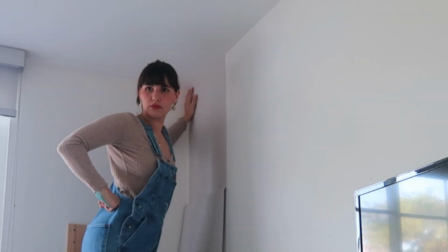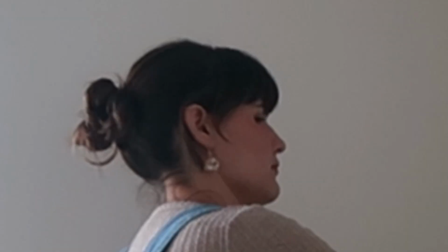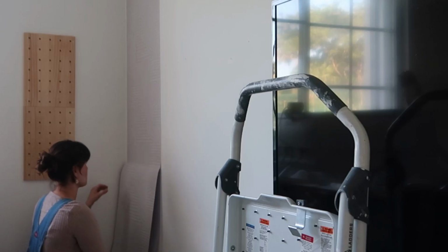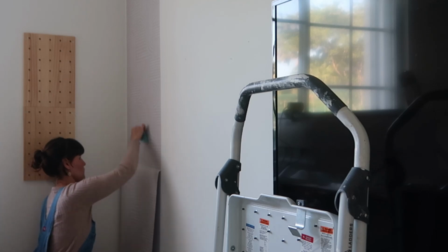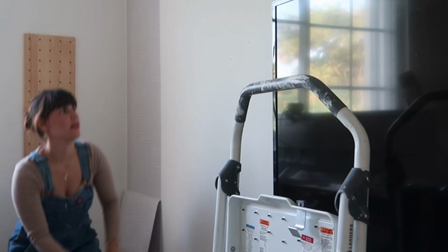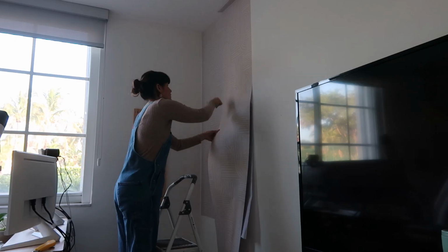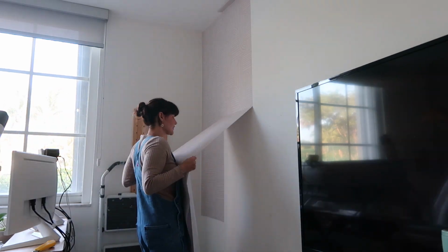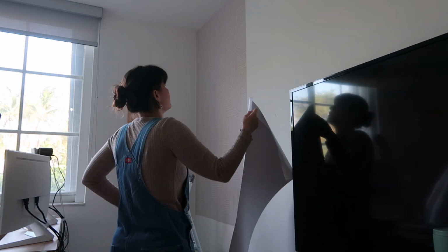The wall is not straight. It's fine. Doesn't matter. Doesn't have to be perfect. If I have enough, I'll do the bottom part, but I'm afraid I'll run out, and the top part is more important to me, so. Last one. Ay, mi estrés.